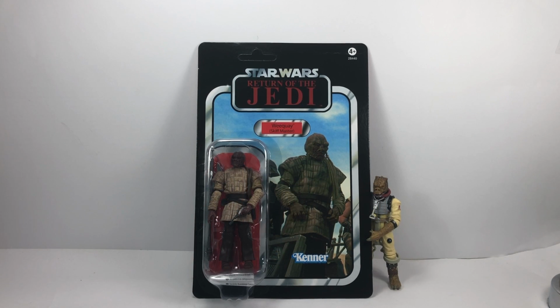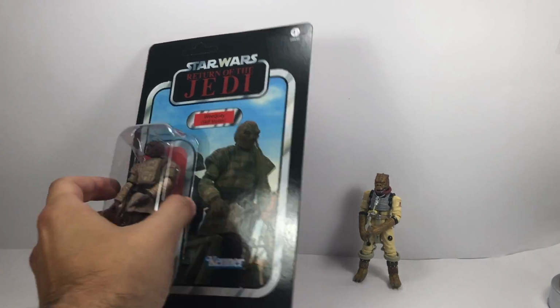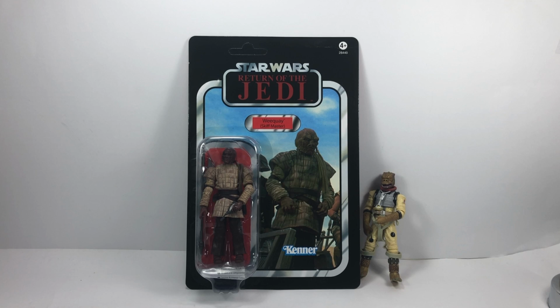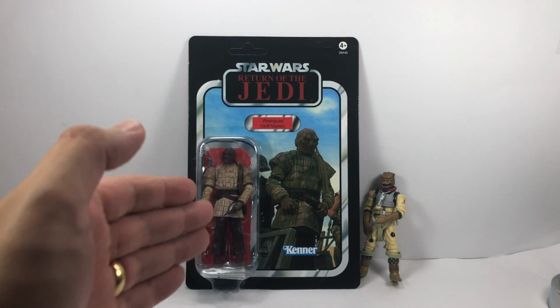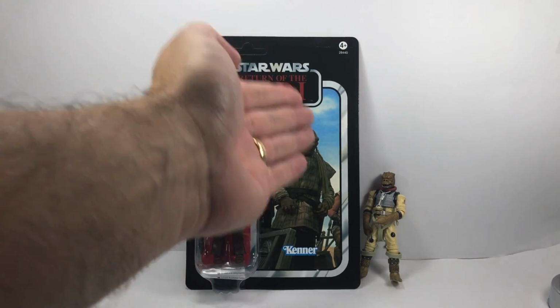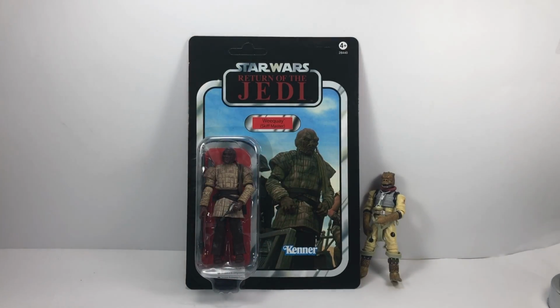Straight on to 7th place, and we have Weequay the Skiff Master. So this guy was VC48. Now, the reason this figure is slightly lower than the other Weequay that we got is because the other Weequay was pretty much like the vintage figure from the old Kenner days. So we actually had that figure back in the day, and that's why I like it a little bit more than this Weequay. That's not taking anything away from this Weequay. It's a great looking figure. They got some great facial sculpt, great paint, some great weathering on his top and everything. The image is great, straight from the movie. Absolutely everything's great about it.